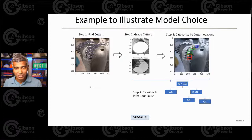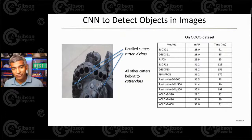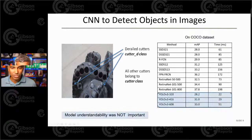This particular problem used two different machine learning models. What we do is take the images, find the cutters, grade the cutters, find out the location of the cutters, and then with all of this information, we try to tell what caused the damage on that bit. Of the two models, the first is a convolutional neural network. This is a deep learning model, and it is a black box. The goal here is to find these cutters.